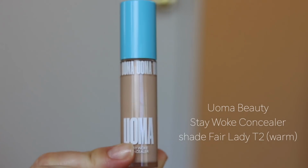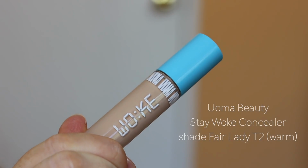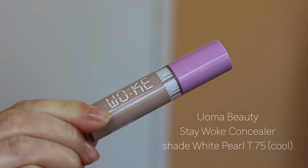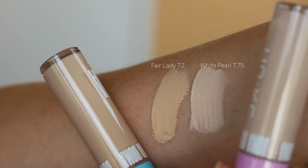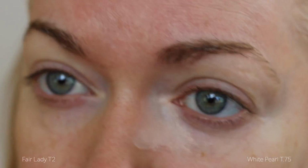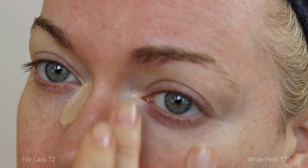Last but not least, we have Uoma Stay Woke Concealer. This is available in 20 shades. It retails for $25. It's a liquid formula. It contains 0.17 ounces of product and is an exclusive to Ulta Beauty. I purchased 2 shades. The one on the left is T2. It's a little bit more of a warm formula, and the T.75, which is a slightly cooler formula.